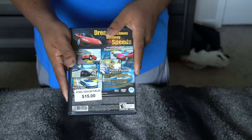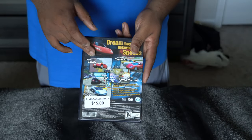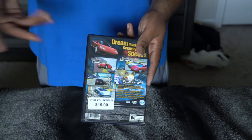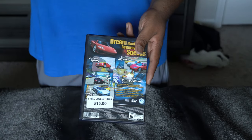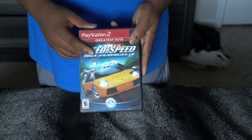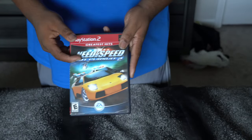But this is another one here. Another cool classic game, you know what I'm saying? You could be the cop, you're racing to beat the players also, but at the same time, you're racing to evade the cops. So, another cool little game I remember playing the demos on. Had to scoop it up, you know what I mean?